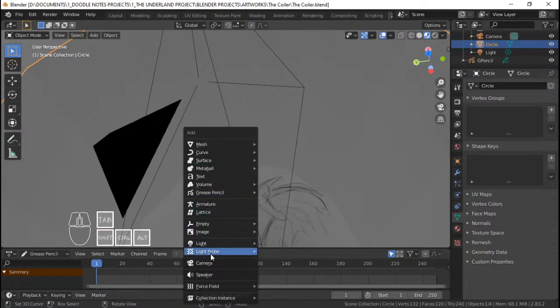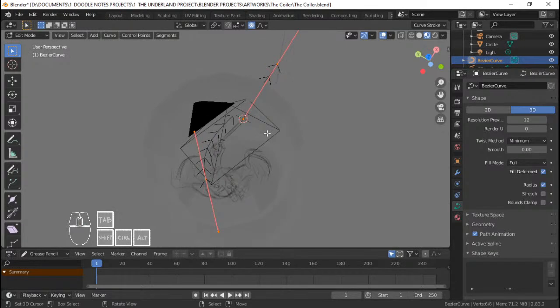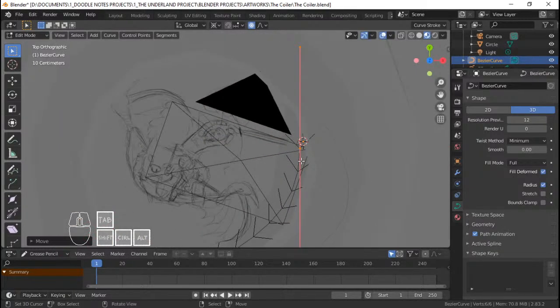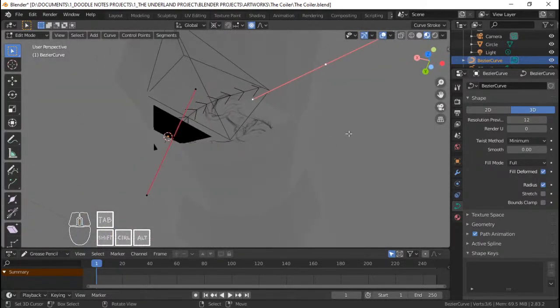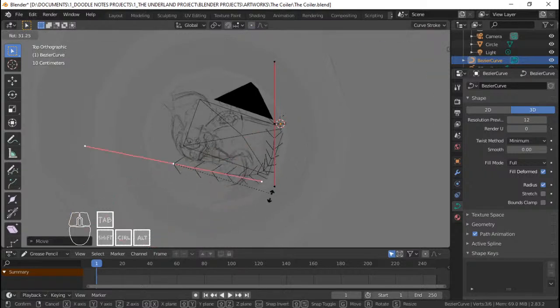I'm gonna add a curve here that will serve as a guide. I'm gonna go top view here, and place the bottom part there, or like the base of the Bezier curve. Bezier, or whatever the pronunciation of that is. I'm just gonna use this curve as a guide for the tear. So I'm gonna set the pivot point to median point again, and turn off the proportional editing.